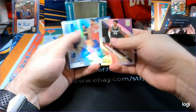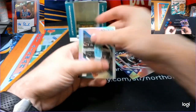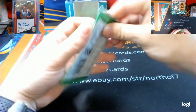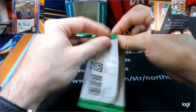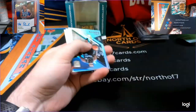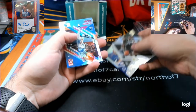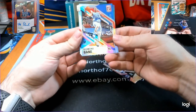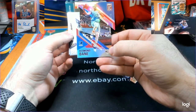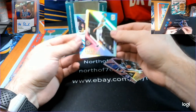Heald, Ben Simmons, Obi Toppin, Spellbound, a regular one. Devontae Graham, Kevin Durant. James Harden, Andrew Wiggins, Desmond Bane. This is number 33 of 78, die cut, a rookie, aspirations. All right, Michael Porter Jr., Dennis Schroeder.